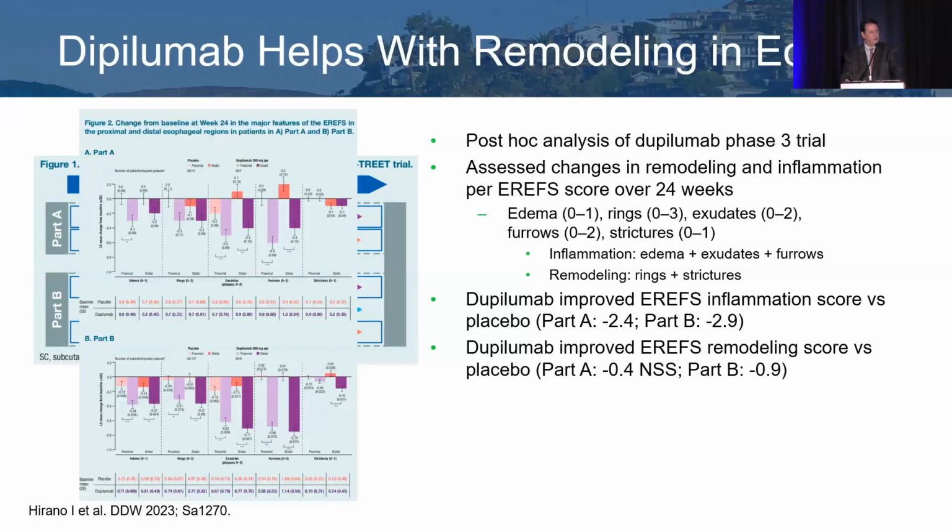But when you look at actually remodeling, I apologize for the size of that graph, but without even seeing the numbers, if you just look at the colors, the purple colors are people who were randomized to Dupixent in Part A and Part B. Part A is up on top, Part B is down below, and the orange colors are the patients on placebo. In this case, moving downward is improvement. This is looking at the fibrosis and the remodeling in these biopsies as patients moved through these studies, showing that improvement. This is an intuitive conclusion based on their primary results and the fact that the drug got FDA approval for this indication.